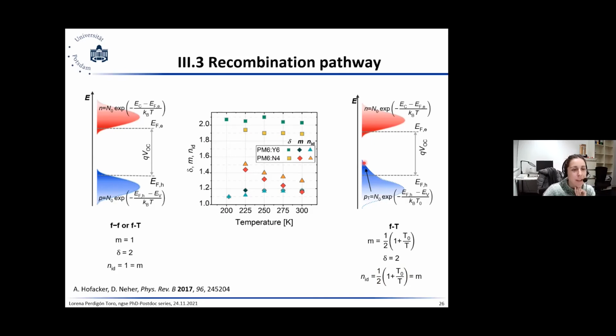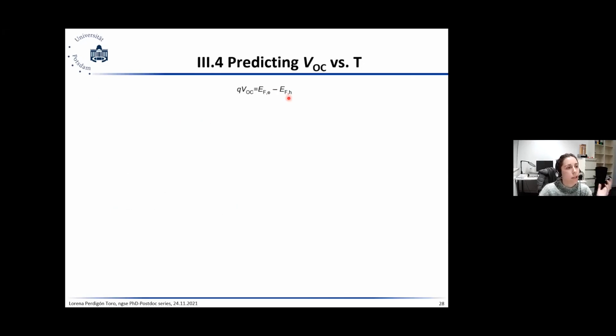Important to tell you, by the way, that here I have drawn the exponential tail in the HOMO because we measure a higher disorder in the HOMO of PM6 and 4. Also, now we took this equation and we actually fitted our data and we could get a T0 value. And actually it fitted quite well the fact that the factors are increasing. All right, so also here you have all these equations that I have put here for each one of these densities of states. And this is important because if we have a model, if we know how the recombination is happening, we can actually estimate the quasi-Fermi level splitting. And if we can estimate the quasi-Fermi level splitting, we can predict our VOC.